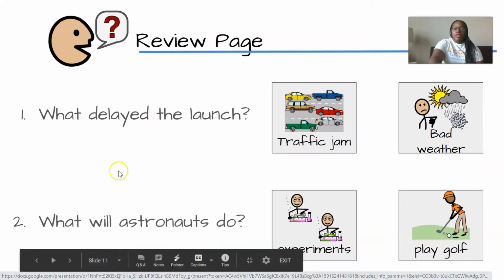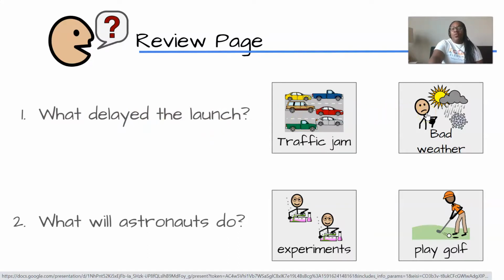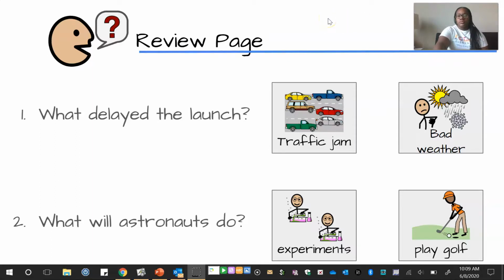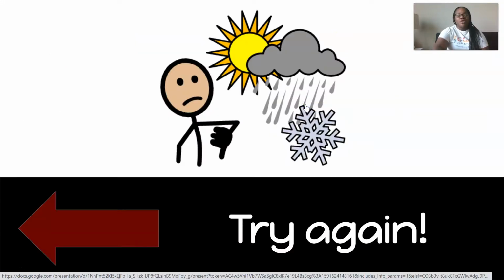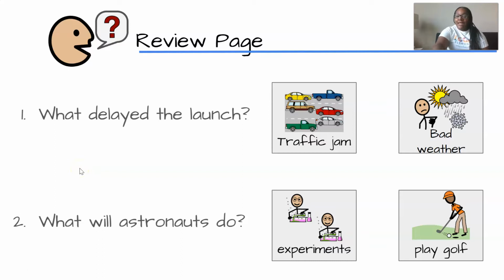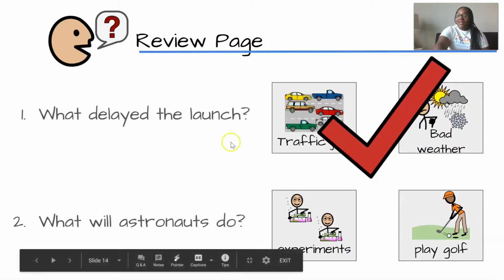All right. So here we have some review questions. This is our review page, all right? So we have 2 questions this week, only 2. Question number 1. What delayed the launch? Was it a traffic jam or bad weather? What delayed the launch? Well, sometimes I get delayed because of traffic, so maybe it was a traffic jam. Oh, no, we have to try again. So what delayed the launch? Oh, it was delayed because of bad weather. Very good. We got that correct. Good job, guys.